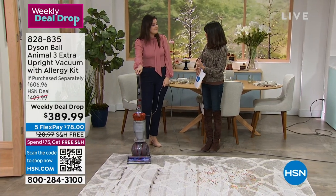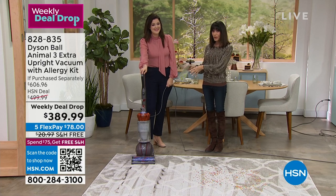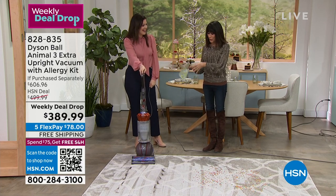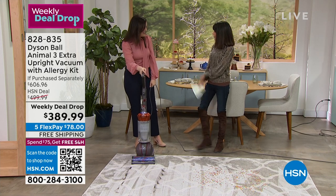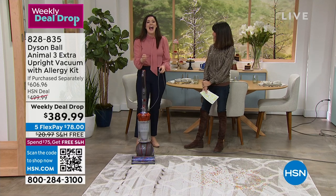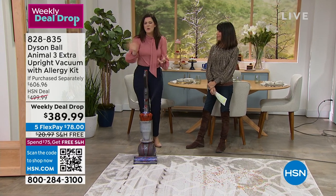You can customize the suction depending on whatever floor you have, and you're getting the filtration, removing 99.9% of all of the allergens, which is so key. Almost 100%. It's 99.97, and it's 0.3 microns, so that's teeny, teeny, tiny. Skin cells, pollen, dust, pet dander, all that yucky stuff.